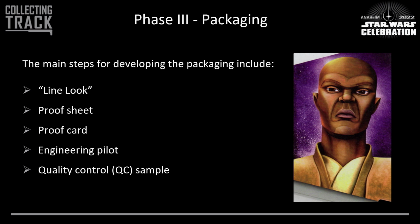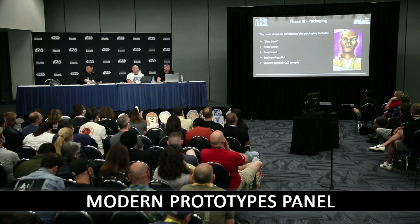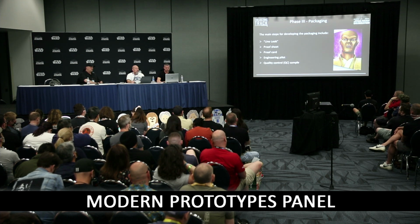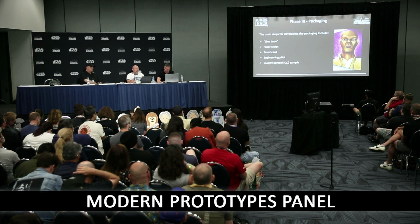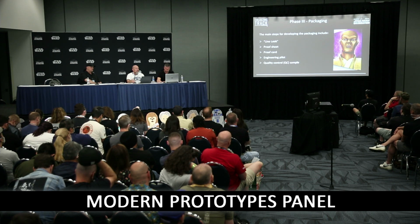So, the main steps for this, again, the line look. So what is it going to be based on? Is it going to be movie related? Is it going to be an expanded thing like Power of the Jedi? How are they going to design the card backs exactly? Proof sheets, again, example of what the card back and the front, what the layout is going to look like.